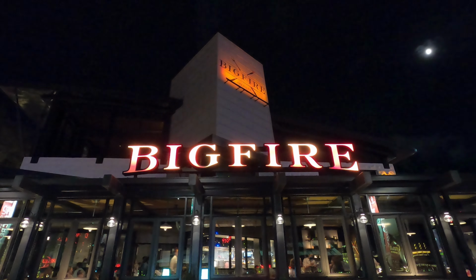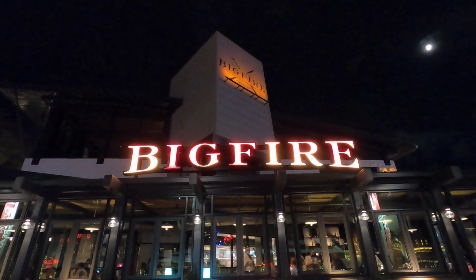Probably my favorite food in City Walk was at Emeril's, although my favorite experience, our top restaurant, is Toothsome. Don't have a video on that just yet, maybe in the future. However, tonight, we wanted to check out the place that took over Emeril's, Big Fire. And we've tried to get in before and we haven't been able to. It's very hard to get a reservation here.